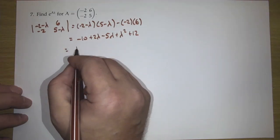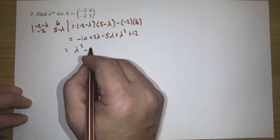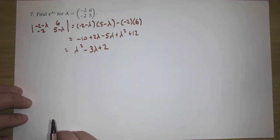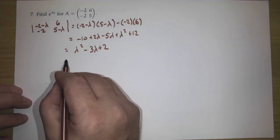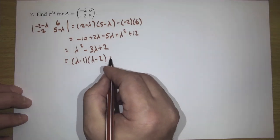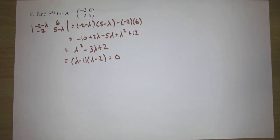So let's see, this looks like lambda squared minus 3 lambda plus 2. Huh. That factors, which is nice. Lambda minus 1 times lambda minus 2 equals 0. Huh. Disappointing. Why are we kind of disappointed now?